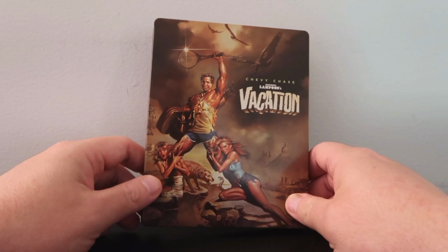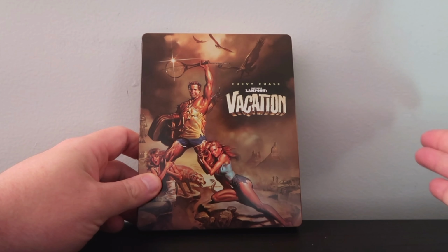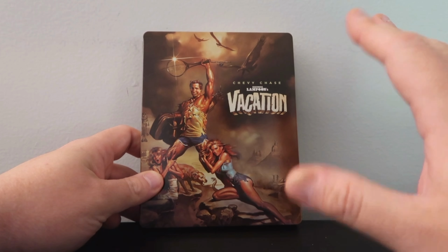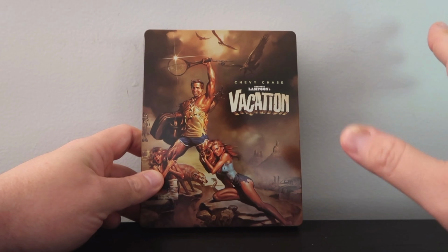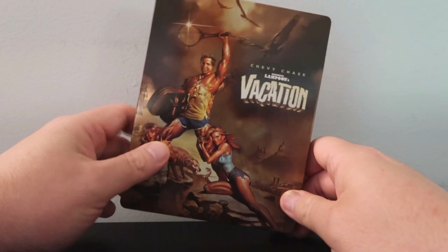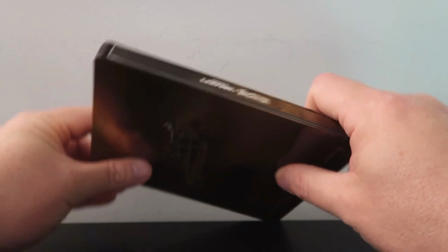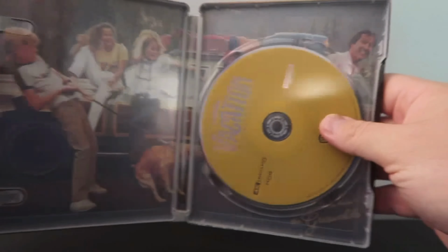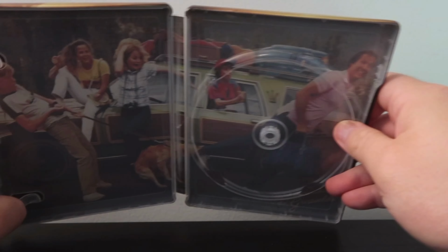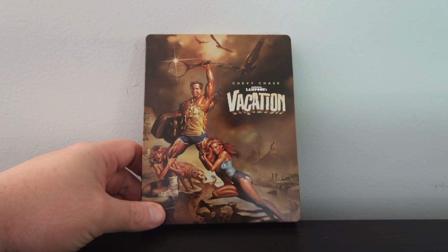Okay, we have the Best Buy exclusive Steelbook edition of National Lampoon's Vacation. I absolutely love it when they use original poster art. If you're at all familiar with the home releases of this, this is classic artwork. And I think it's got a nice shine to it, so I think this is a really good looking Steelbook. And the back. Spine. And no Blu-ray disc included, just the 4K. So yeah, I really like it. Very nice Steelbook. Now let's talk about the picture quality and the audio.